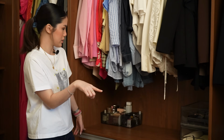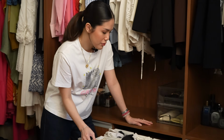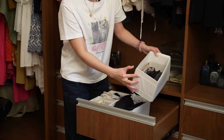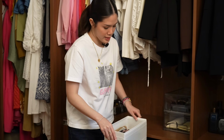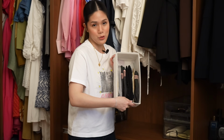So those are my little accessories. Okay, here are my drawers. On the top, we have socks. I'm actually very proud of how organized this is. You get these little things from IKEA. I love them. I like the material of it. And also to keep my socks organized, I never throw away the cardboard. So they stay like this and they stay nice and organized like that.